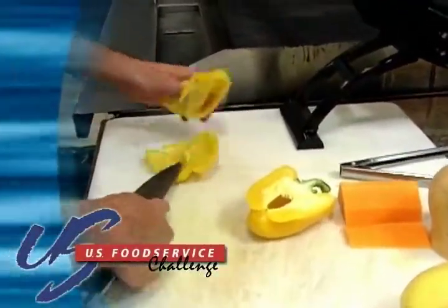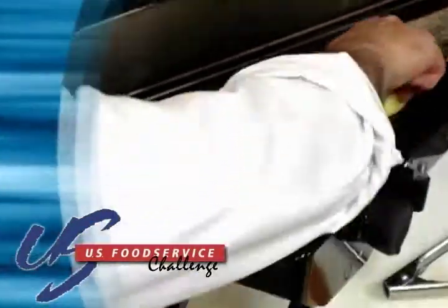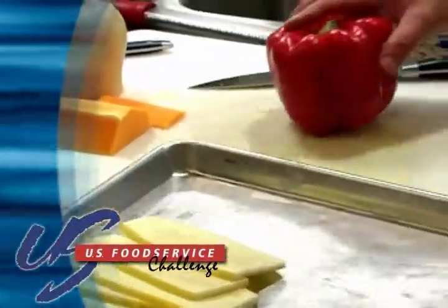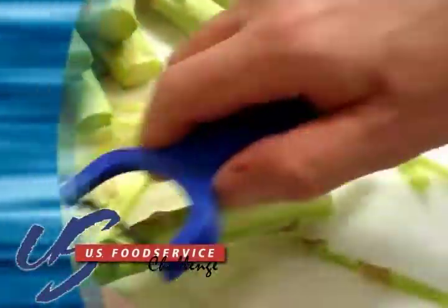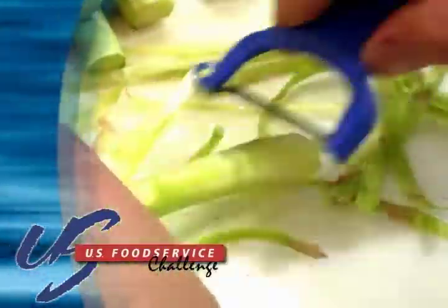Vegetables. He's got both a yellow pepper and a yellow squash. What he's doing now is he's basically shaving that squash into planks. I like the fact that you're taking the peeler and removing some of that skin, because that really does detract from the mouthfeel. Look how he's bringing it right down to the center of that asparagus. That'll melt in your mouth when you bite it.